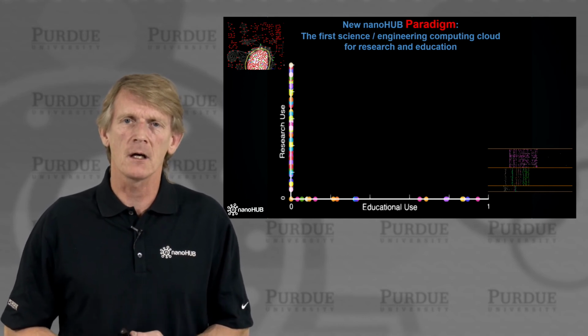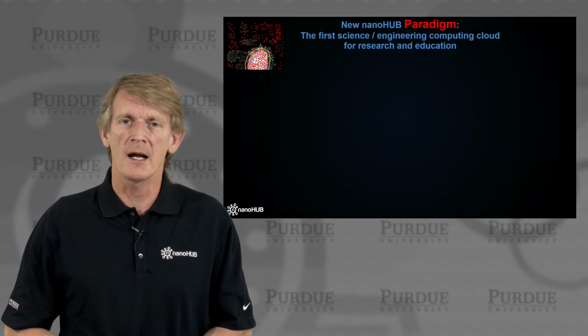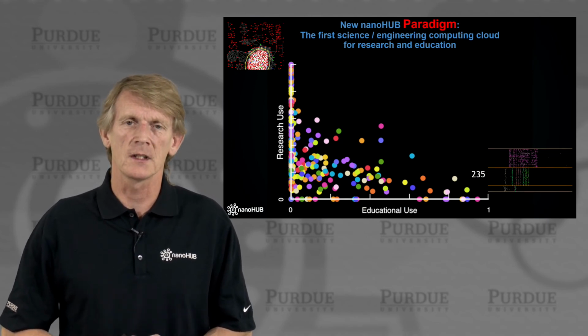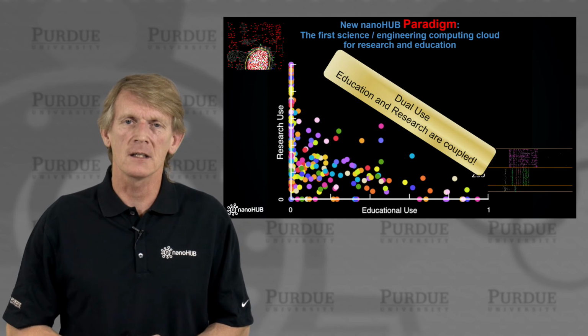And the data that we can now show is that indeed we're bridging the gap. The tools we have are really being used in research and in education. Of course, there's specialized tools that are only used in research, and some tools are only used in education. But by and large, there's a dual use of education and research.